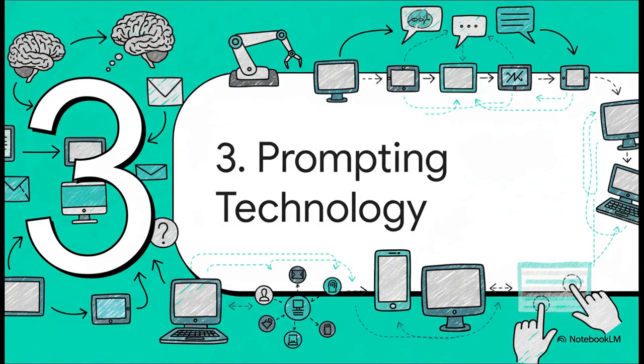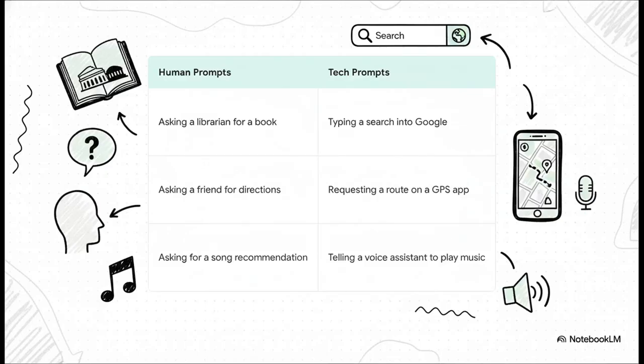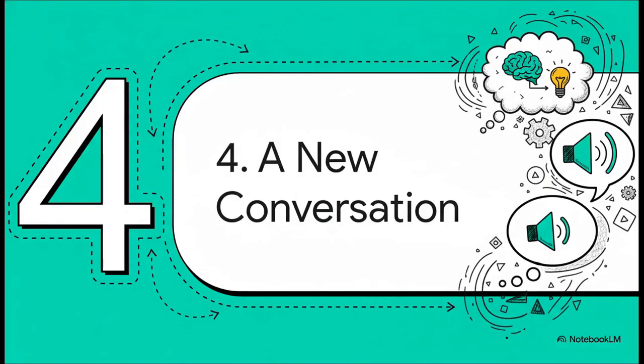So what's really fascinating is how we've taken this totally natural human skill and just seamlessly applied it to the technology we use every day. We're already prompting machines all the time, constantly. Just look at these parallels. This skill you use to get a book recommendation from a librarian, it is the exact same skill you use to type a search into Google. The way you'd ask a friend for directions has just been handed over to your map app. The tech has changed, for sure, but our fundamental way of asking for what we want, the prompt, has stayed exactly the same.